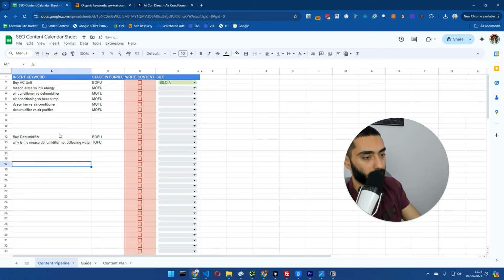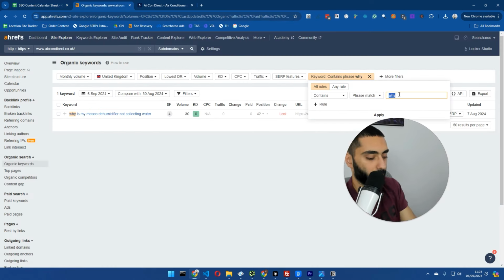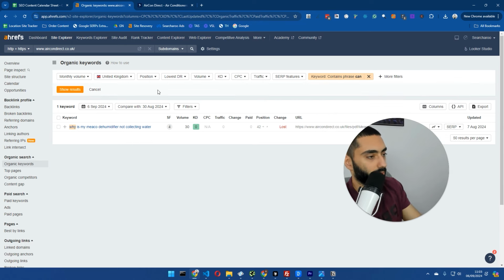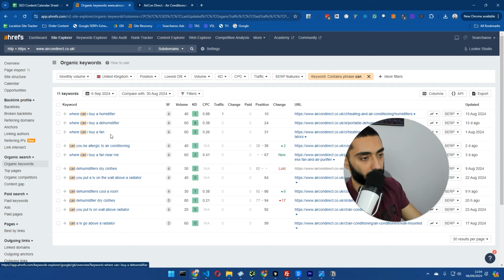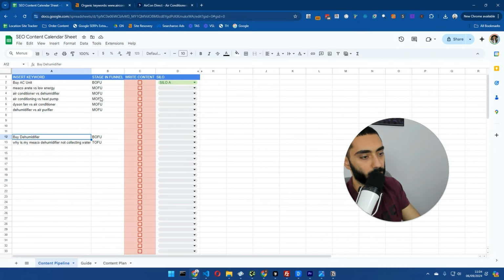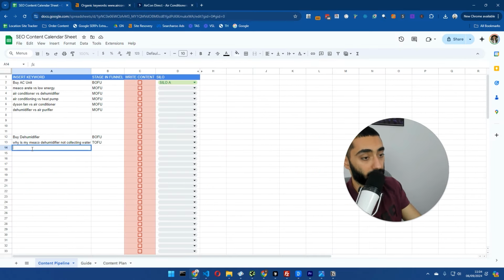We'll move this down a little bit. So we'll see, what about can? Where can I buy a dehumidifier? See, we've actually technically already got this page by having our buy dehumidifier page, so you don't need to worry about that. Can a dehumidifier cool a room? That's a good article.